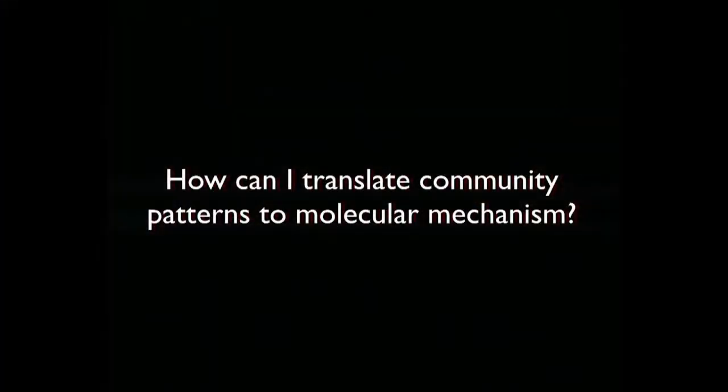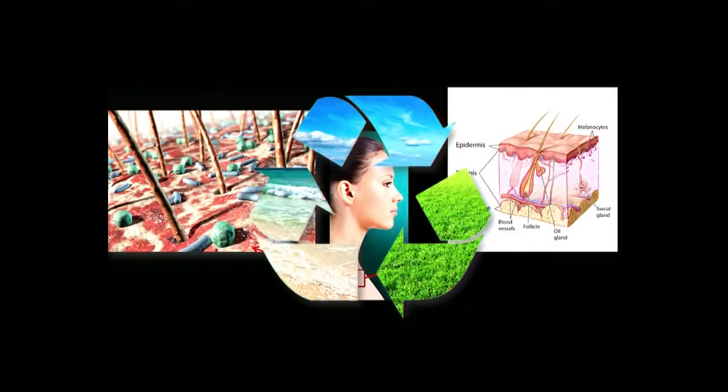So a lot of what I've shown you has been based on community patterns, and you might be wondering, is there any molecular mechanism underpinning this? And this is something we're starting to work on with Pieter Dorrestein, also part of the Center for Microbiome Innovation at UCSD. And we're going to switch from the gut to the skin, which provides a really important interface between us and the environments that we inhabit.